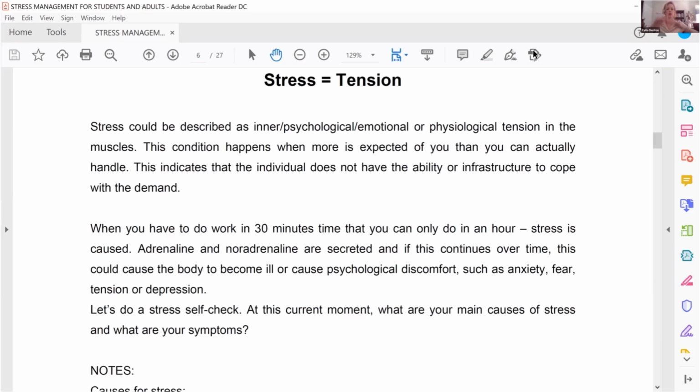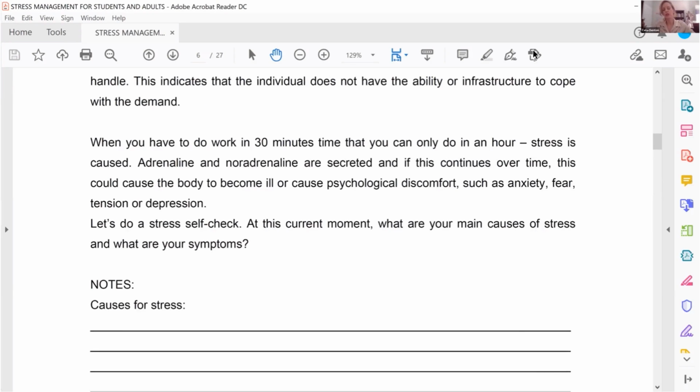If you are overloaded with work, it is going to feel like you can't do it. But if you break it up, if you get organized, you can do it. All right. So when you have to do work in 30 minutes that you can only do in an hour, of course, stress is caused. Adrenaline and noradrenaline are secreted, and this continues over time. This could cause the body to become ill or cause a psychological discomfort such as anxiety, fear, tension, or depression.